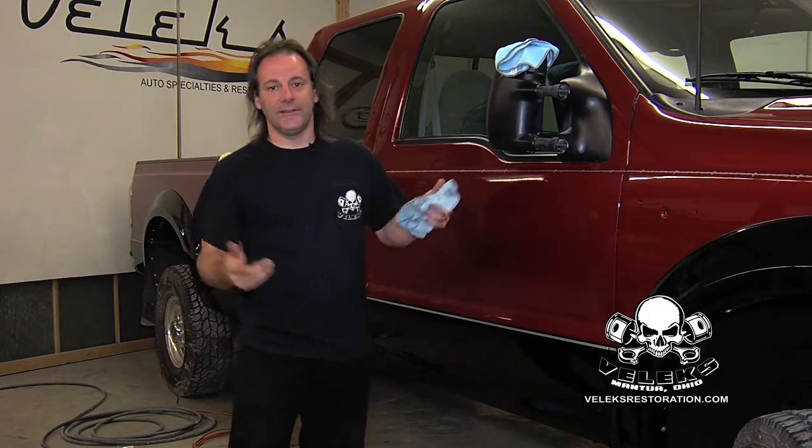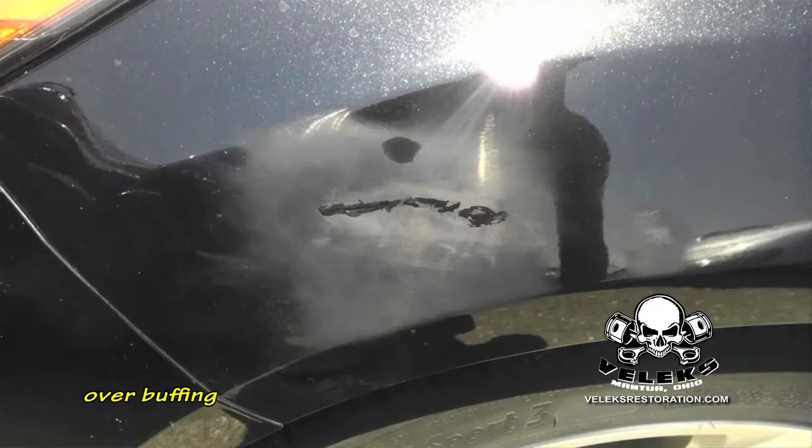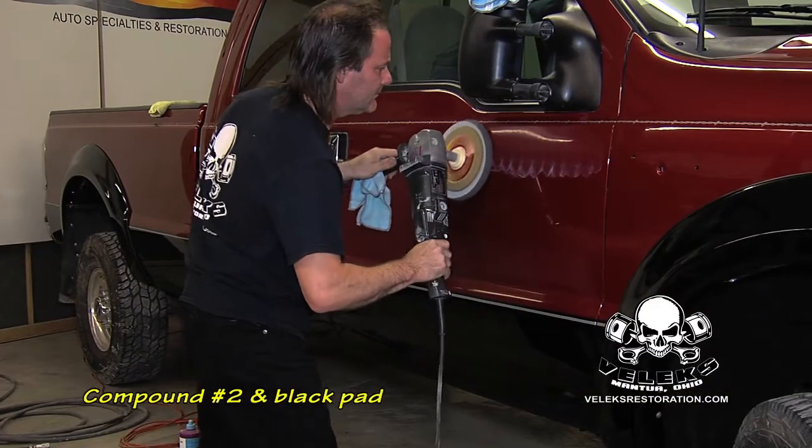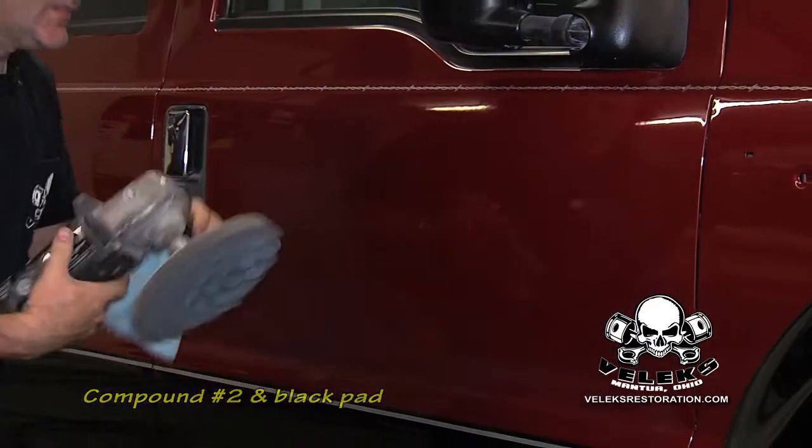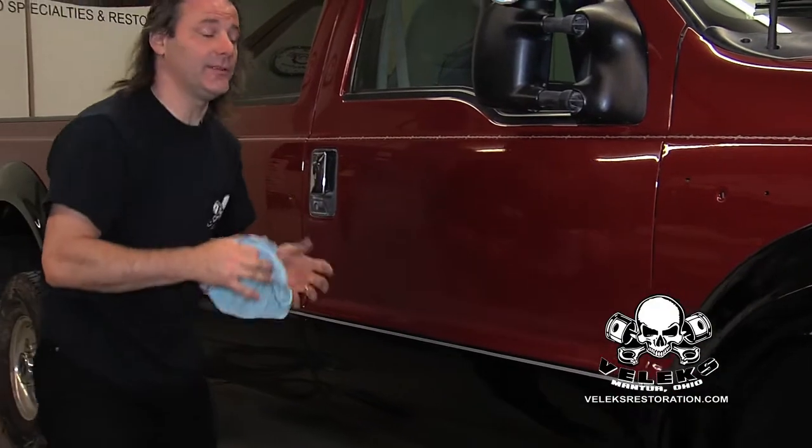You wanna get there. You wanna be driving it already. You go too fast, you burn the paint. That's the biggest worry on buffing. Everybody worries about burning the paint. Don't really have to push a lot. Let the buffer do the work.